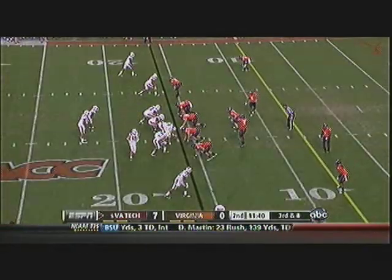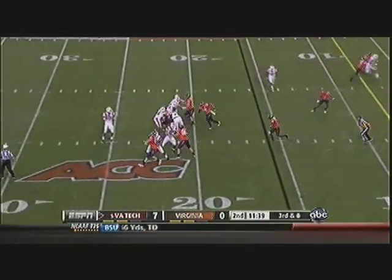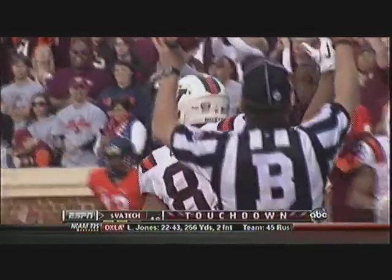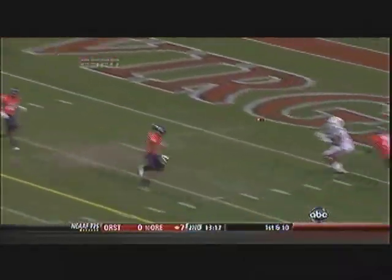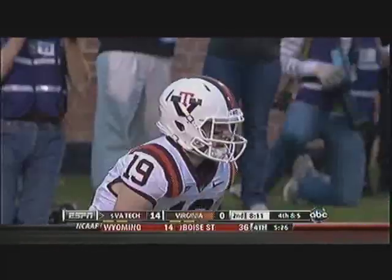Thomas has been playing well so far. Can he convert here? They bring some delayed pressure against Thomas over the middle. Touchdown, Hokies, Jarrett Boykin. Boykin is working out of the slot on the right side and got matched up with the safety Mosley. Had a nice little stutter step before heading to the post.